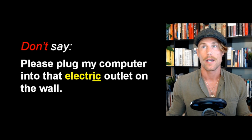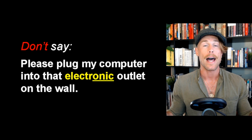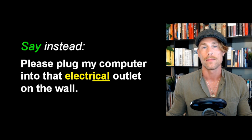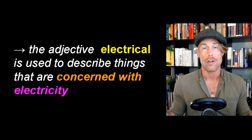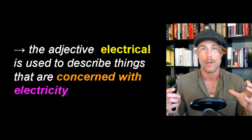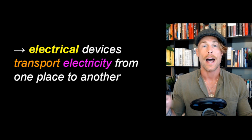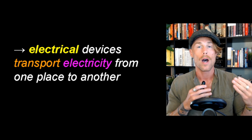Don't say, "Please plug my computer into that electric outlet on the wall." Don't say, "Please plug my computer into that electronic outlet on the wall." Say instead, "Please plug my computer into that electrical outlet on the wall." Why? The adjective electrical is used to describe things that are concerned with electricity, about electricity. Electrical devices or electrical objects transport electricity from one place to another place, or from one object to another object.